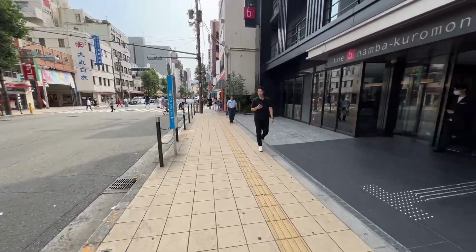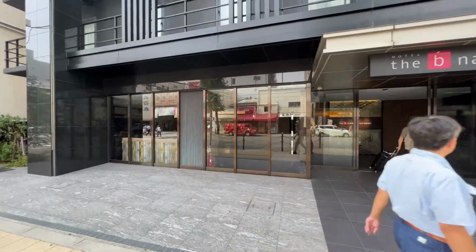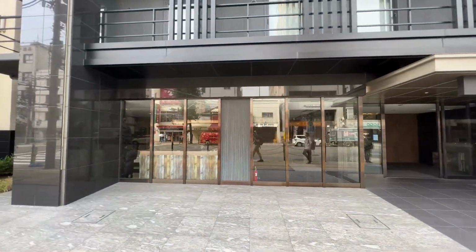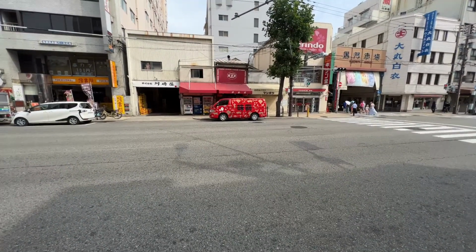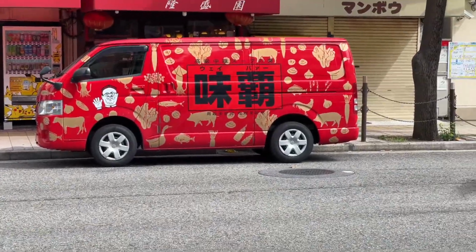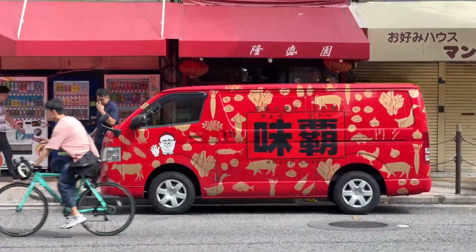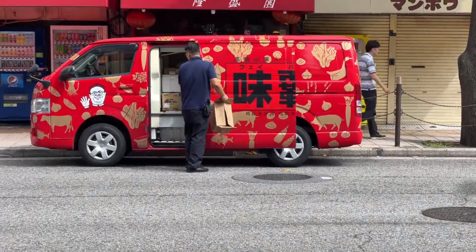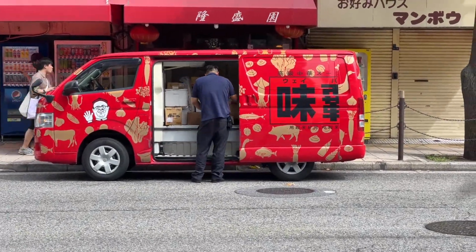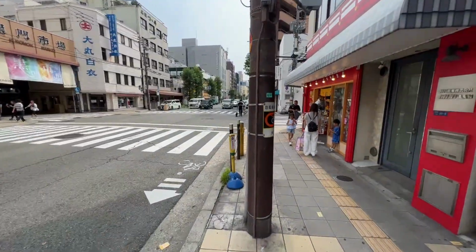This is nice to see. This hotel was empty for the longest time due to COVID, and it seems like they are up and running now. And over here, this is weipa. Weipa is a type of seasoning. Chinese style vegetable, pork, beef. They have seafood and even a vegan one now. It's like flavoring used in a lot of Chinese food or chuka ryori, and it's very, very good. I definitely recommend it. You just add it like consomme to your food.